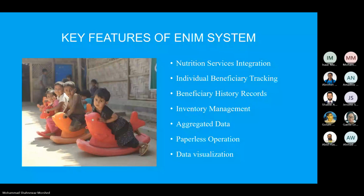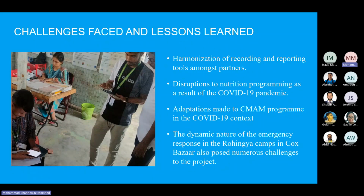So let me take you to the challenges and lessons learned slide. Several revisions were made to the system. The initial prototype was developed in 2019, and then in 2022, there was a service rationalization exercise. So according to that, the whole ENIMS system was redesigned.